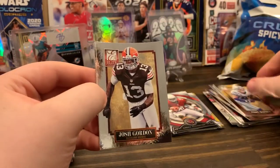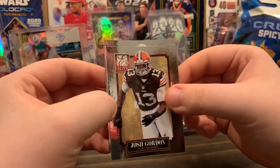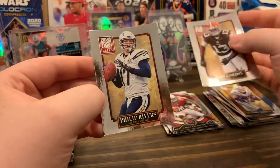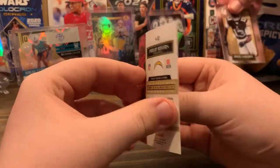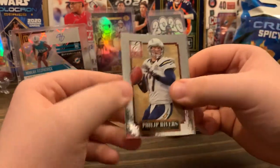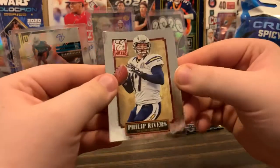Josh Gordon. Oh, the man who couldn't stop drinking. Don't agree. There's one. I think you're sticking one. Ooh, Philip Rivers. I think there's two. Is there? Oh, maybe not. I thought the one was sticking. Josh Gordon. No, never mind. So no rookies or big time hits in there. No. But a nice Philip Rivers.